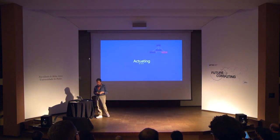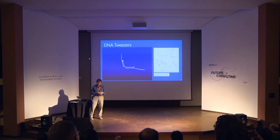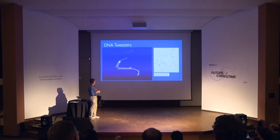Okay, so actuation. So this is also quite interesting. The first actuator that was built is this thing called a DNA tweezer.